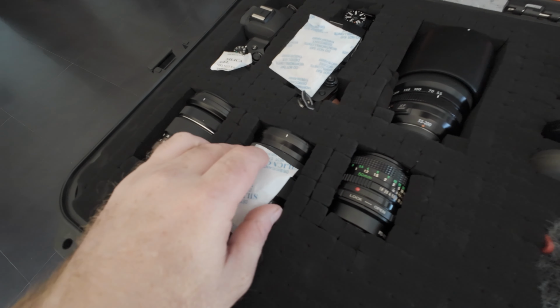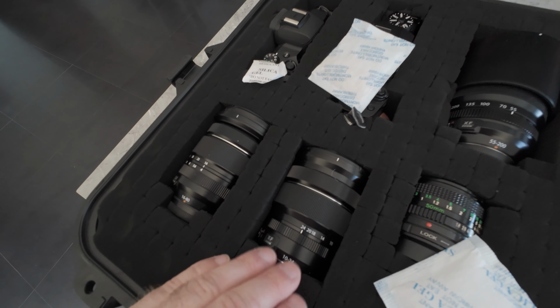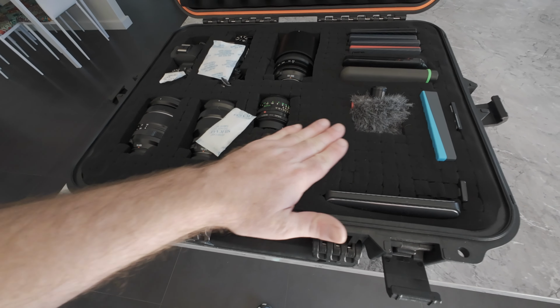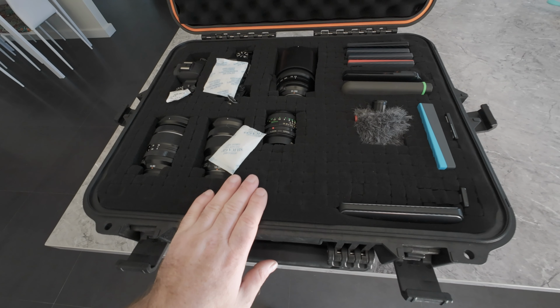But yeah, I've got my vintage lens there for the Fuji that I can work with, and then two Fuji lenses there as well. Yeah, works nicely. I've still got room for other stuff if I need to. Not sure if I will.